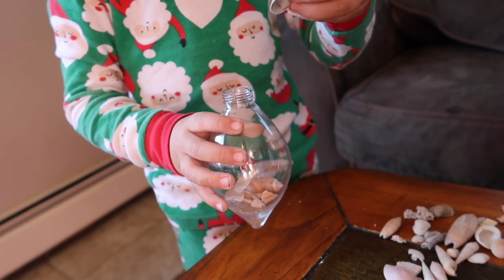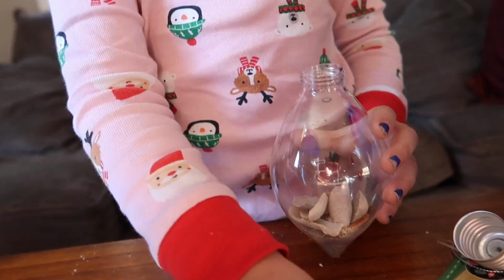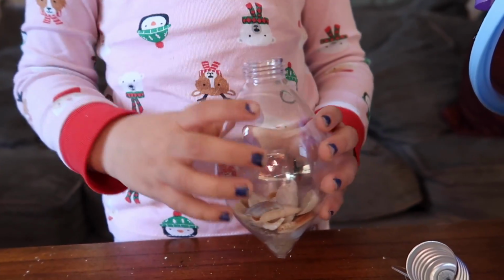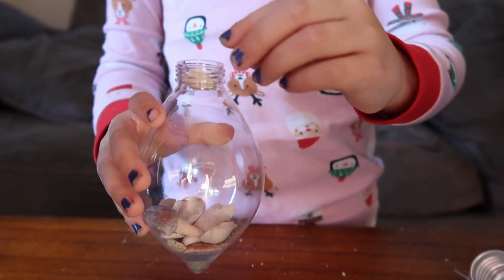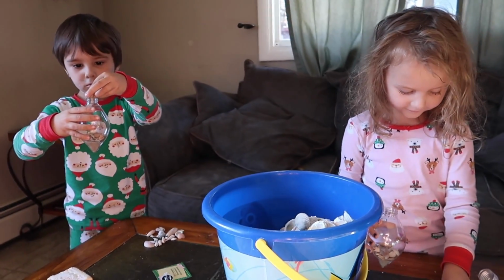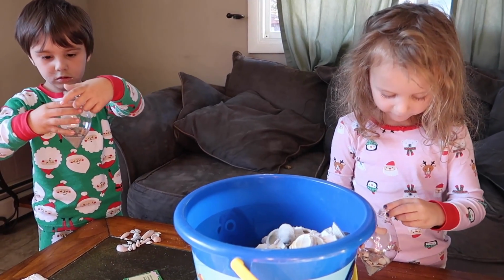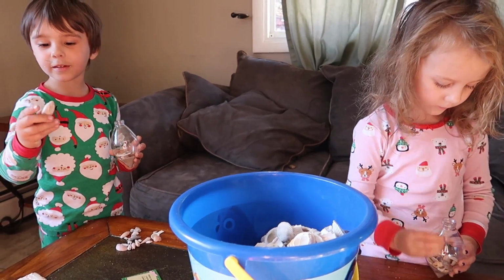Oh, that one won't fit? No. Okay. I wasn't right on that one. We got sand and Pop-Tart crumbs everywhere. That looks so pretty, Pop. Do you love it? You guys made this. What about these smaller ones? Yeah, you got a lot to put in. This one in.